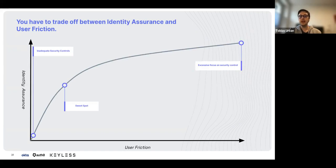When we think about unlocking that value, though, and this is something that we're seeing and we feel is very important to share, it's always about thinking, how can we make sure that we get the right identity assurance while limiting user friction? Fabian talked about it before. Usually when we try to increase assurance, when we try to increase security, we increase friction as well. So we're putting in new intrusive authentication methods, which just make it harder for users to access our applications. And we're looking for that sweet spot.